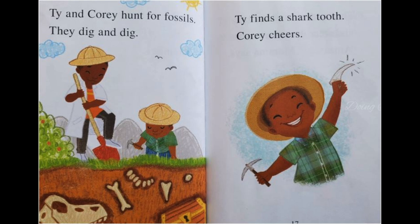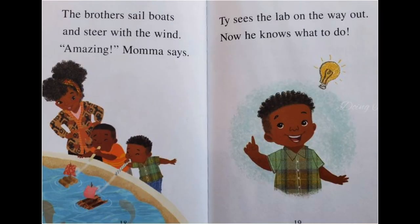Ty and Corey hunt for fossils. They dig and dig. Ty finds a shark tooth. Corey cheers. The brothers sail boats and steer with the wind. Amazing, Mama says. Ty sees the lab on the way out. Now he knows what to do.